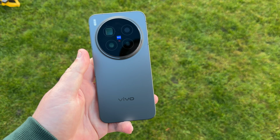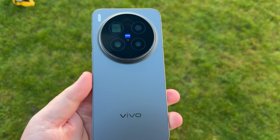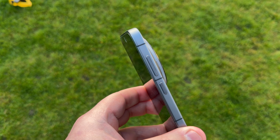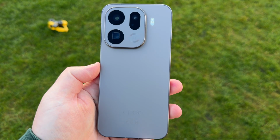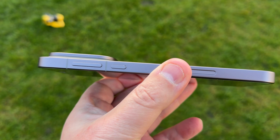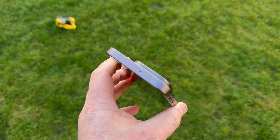So, there we have it. A full versus from hardware and software and everything in between. I have a favourite, and it might not be the one you expect. I actually prefer the OPPO X9 Pro this year. In previous years, I've kind of always just gone VIVO because they're just amazing, and they are this year too, don't get me wrong. OPPO just seem to have stepped up their game much more than VIVO this year.